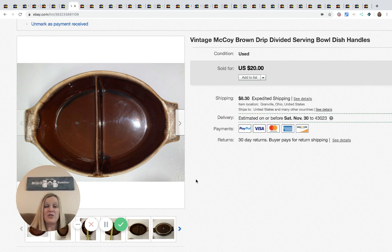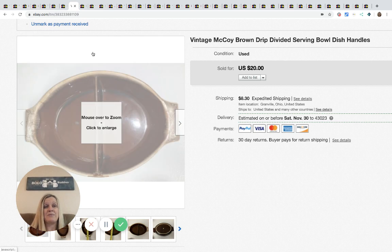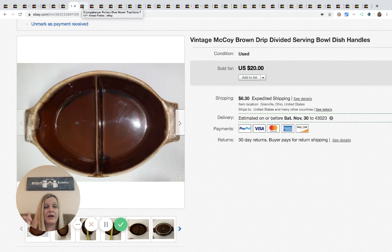But if you don't mind shipping glass, people do still use this brown drip. And if a piece breaks, they might need a replacement. So again, this one sold super fast for 17 bucks plus shipping. So you guys take and do with that what you will. I'm not advising you to buy it.